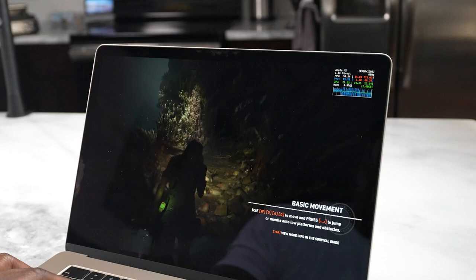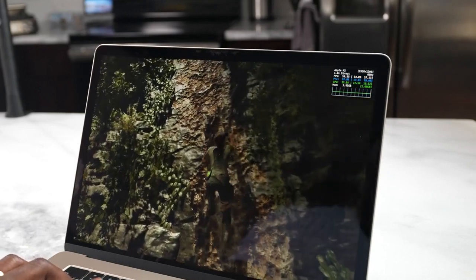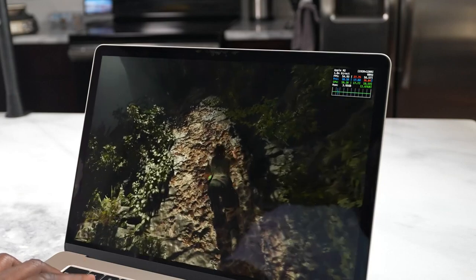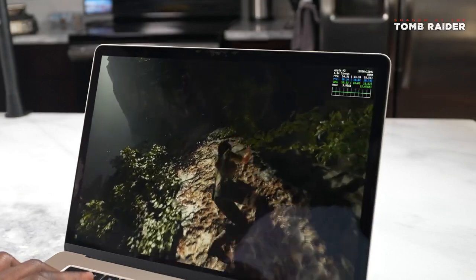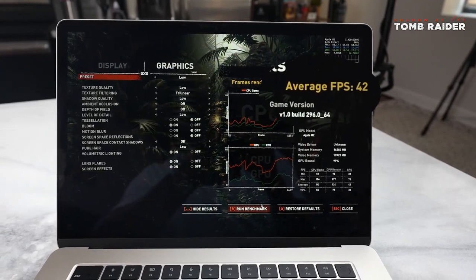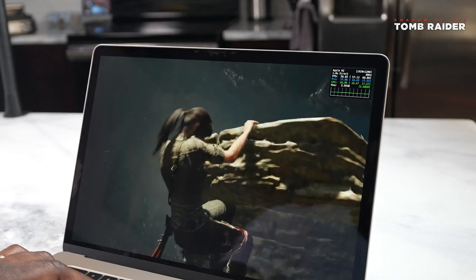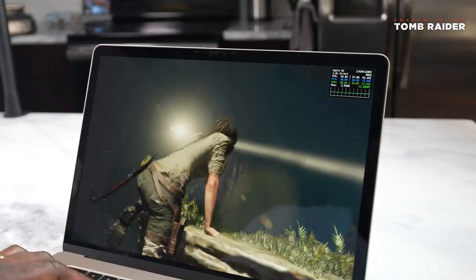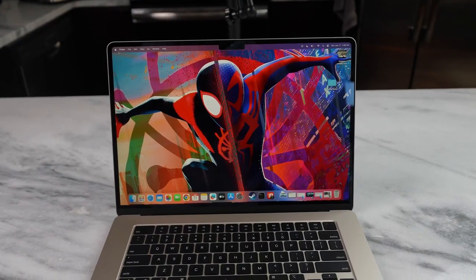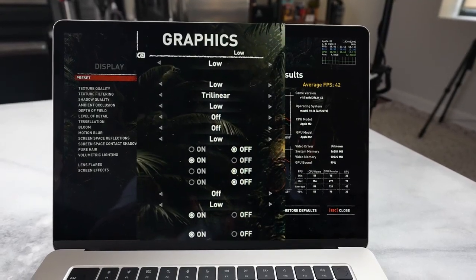So we started off with Shadow of the Tomb Raider here. Running the benchmark tool on the MacBook Air 15, we got about 45 frames per second, which was actually pretty cool. And in some gameplay sessions, we actually got up to 50, 51. Of course, those were darker areas, less things around. But again, we're able to get highs of about 51 frames per second. So MacBook Air actually does a good job there. And that was at low settings, by the way.